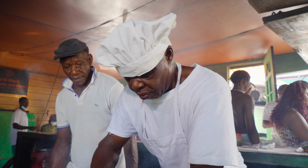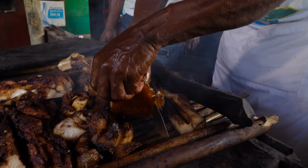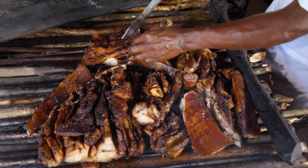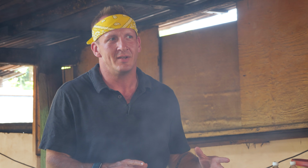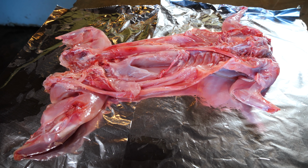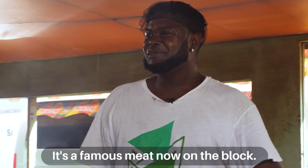Low and slow. The other reason we came here, not just for the way you're grilling it, the way you're preparing the meat, but also the different types of meat you have available here. It's different than other places. Here, you're serving rabbit. Why rabbit? It's famous meat now on the block, you know.